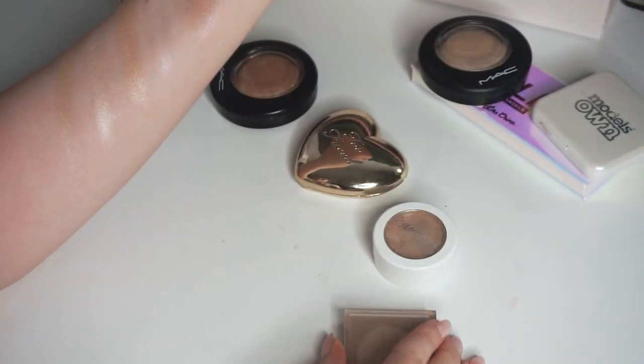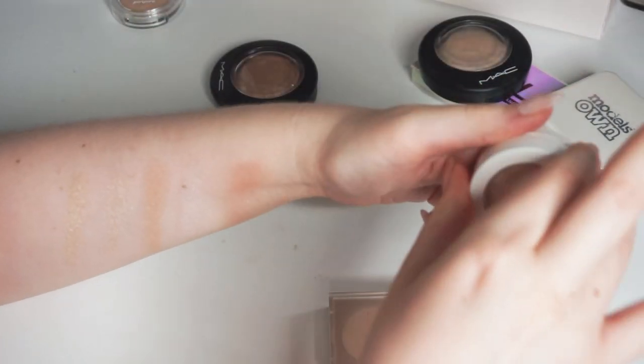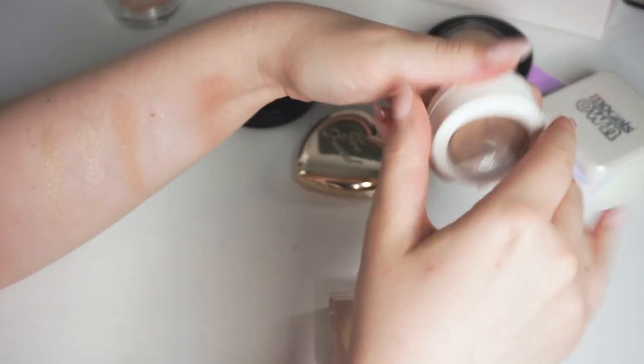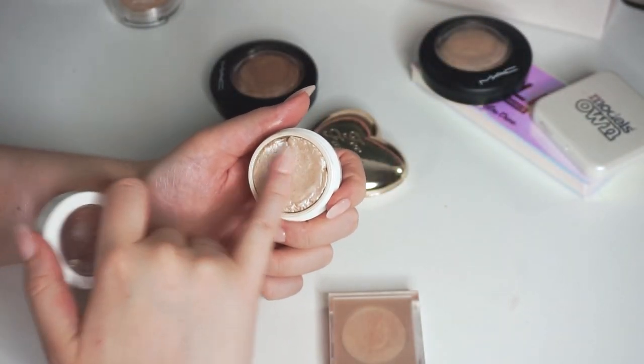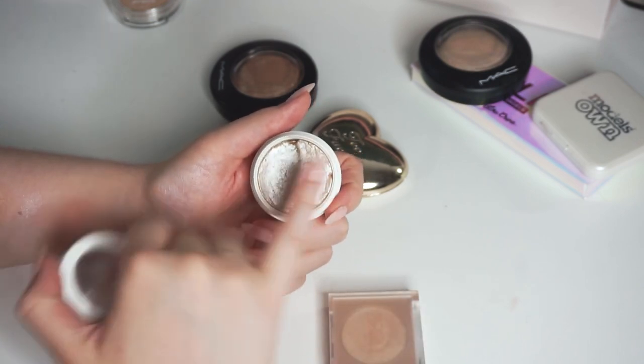And then this is the ColourPop Super Shock, which I'm going to keep because it's a cream. I don't have any other cream highlighters. I did have the Peri Peri one, but I wouldn't call it a cream. I would call it Desert Dust.